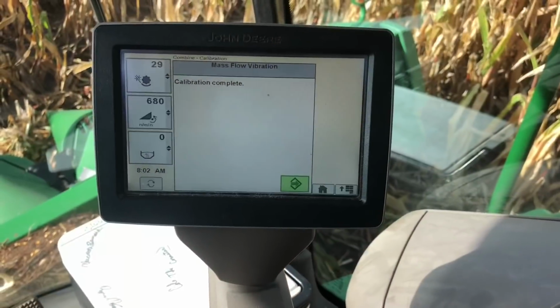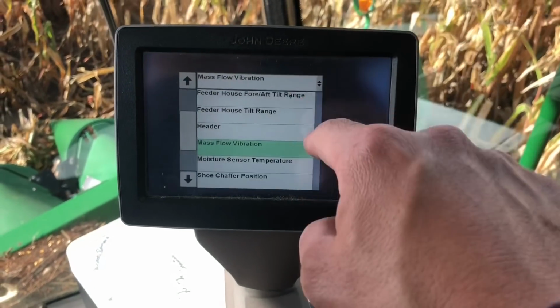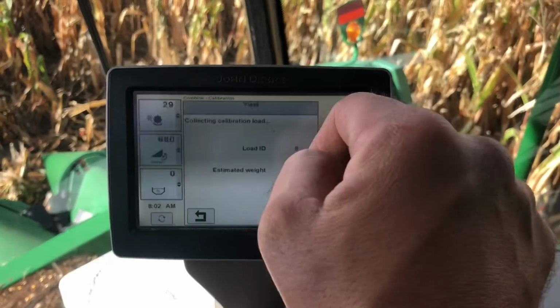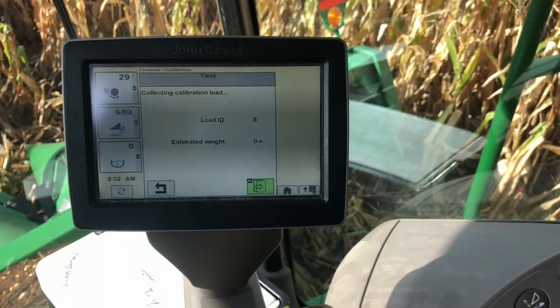Okay. Alright, the calibration is complete, so now we're going to go ahead and begin a yield calibration. We're going to start harvesting, and it's going to keep track of the weight, and then we'll enter the accurate weight once we get a reading off the semi.